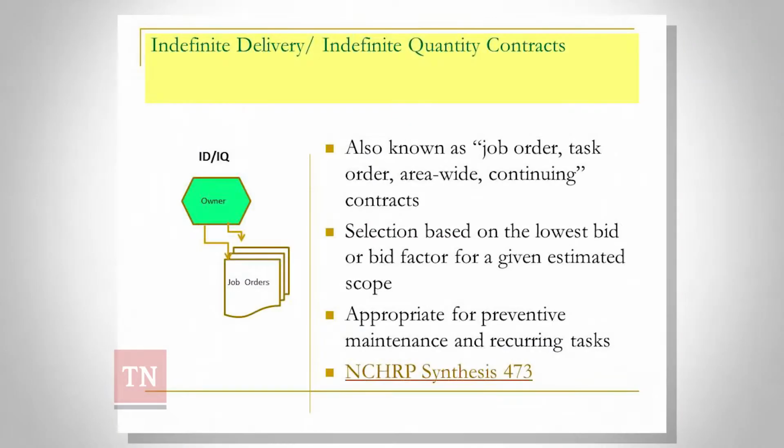Some people have called it job order contracting. It's primarily used for design contracts. It can be used for preventive maintenance contracts, and it can even be used for regular construction projects. But the concept is that we're not letting a final project with quantities, but we're asking contractors to bid on unit prices for an indefinite amount of work over a geographic area with the work assigned by task orders or work orders once the contract is awarded.